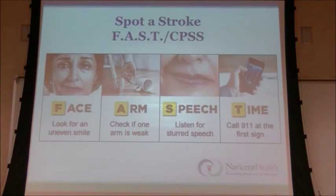So we know the universal recognition sign for stroke is FAST, and everyone should have their lanyard on their badge that says the FAST: face, arm, speech, and time. The face, we want to look to see, is there a smile? Is it crooked, as the patients describe it. We ask patients to put their arms out in front of them to see if one actually drifts. We ask them to say a simple sentence.